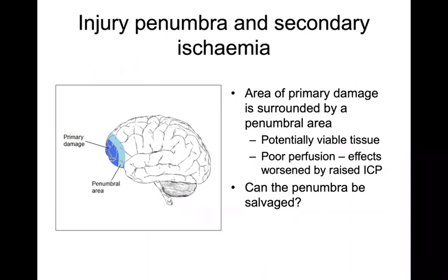The area that has been damaged directly by the force that caused the brain injury, let's say that fence post coming into the skull, that's damaged. We're not going to be able to do anything about the damage to that area. But that area will be surrounded by a penumbral area where there is potentially viable tissue, but tissue that is vulnerable because the perfusion to it is poor. And that poor perfusion is worsened when you have global rising intracranial pressure. So our attempts to try and salvage the patient very much are about trying to salvage that penumbral area, as much of that vulnerable tissue as we can.